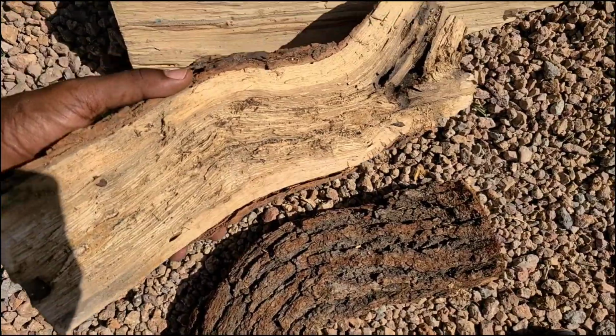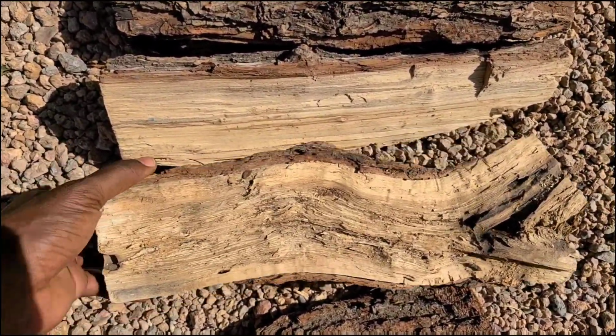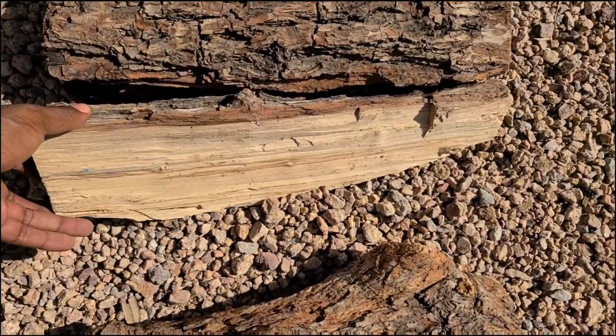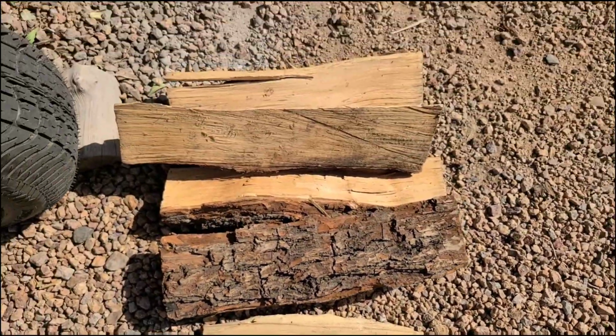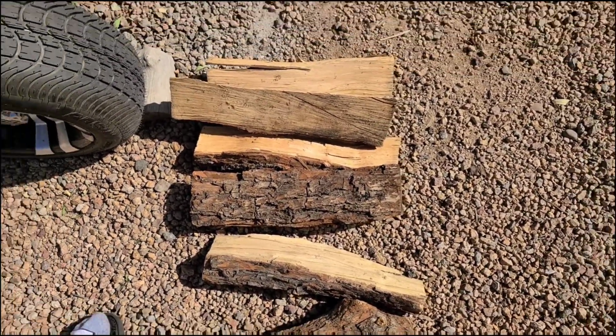This right here is some of the oak that I had. So you can kind of see what it looks like laying next to it. Just much cleaner overall pieces and lines and solid splits and everything like that. But I always love the way the oak smells and the way that the oak actually burns.